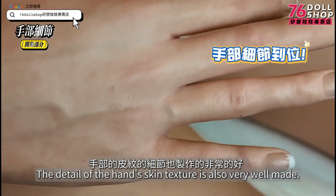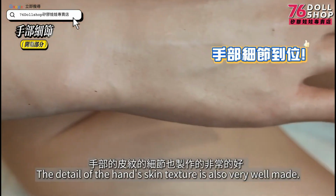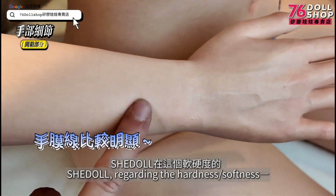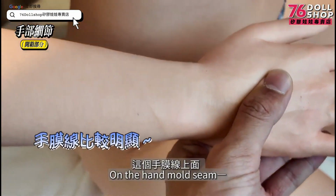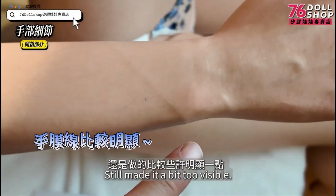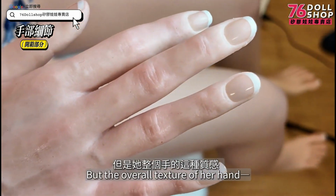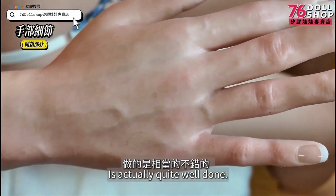The detail of the hand skin texture is also very well made. A minor flaw is that SHEDOLL, regarding the hardness and softness on the hand mold seam, still made it a bit too visible, especially the shape of the hand mold, but the overall texture of her hand is actually quite well done.